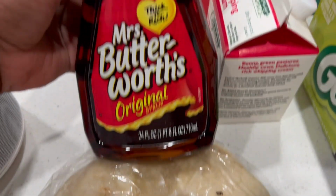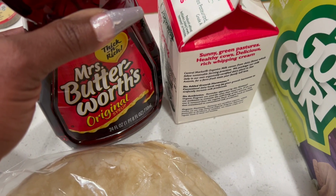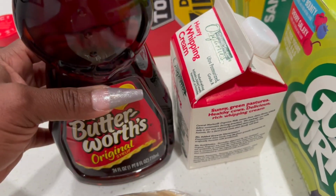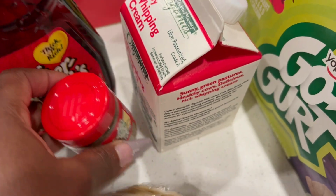I bought my son some syrup for his pancakes because he really likes to eat pancakes. We ran out, so he's been doing honey with his pancakes, which he really likes, but I wanted to get him back on syrup. And then I also picked up some celery seed just to have on deck because I like to cook with it.